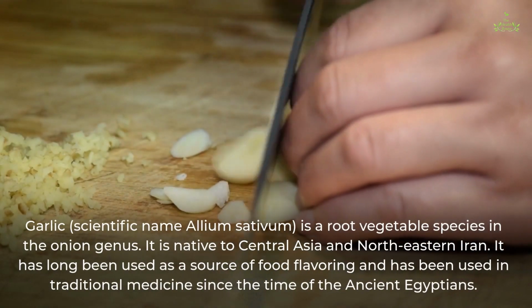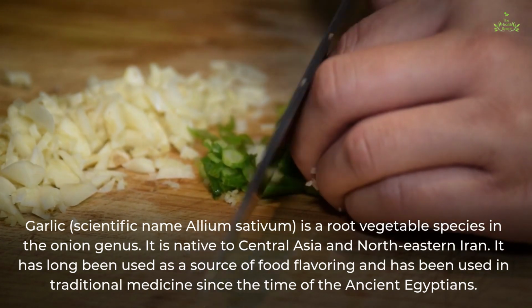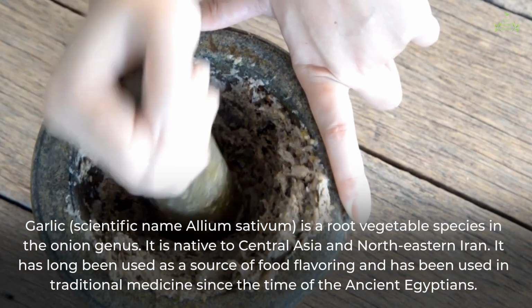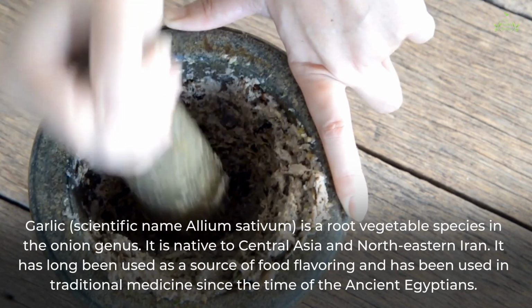Garlic, scientific name Allium sativum, is a root vegetable species in the onion genus. It is native to Central Asia and northeastern Iran. It has long been used as a source of food flavoring and has been used in traditional medicine since the time of the ancient Egyptians.